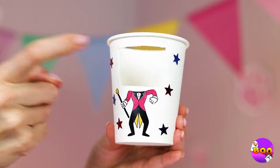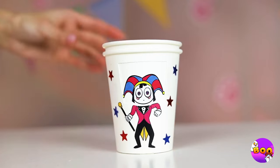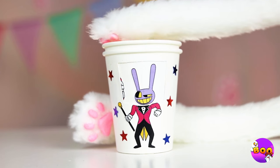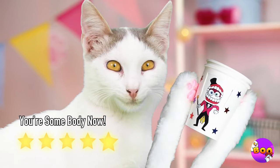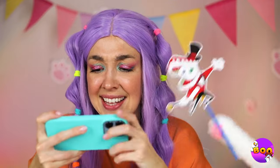These cups can make a whole new head-switching machine. We can try to match the head with the right body. Hold on, go back. There we go. Sure, your phone's fun, but let's play. Come on, we've got puppets. Puppets!